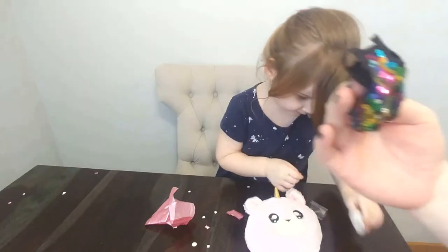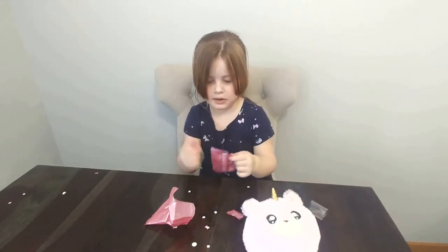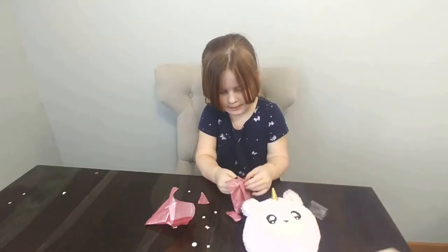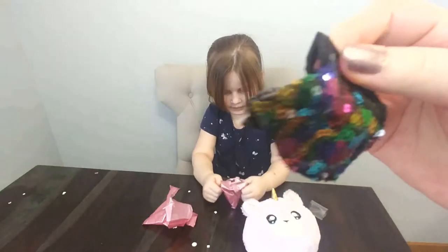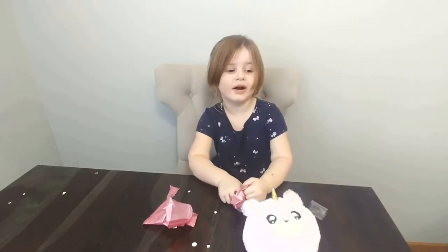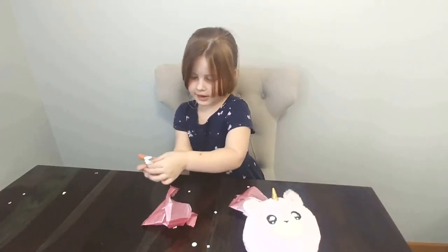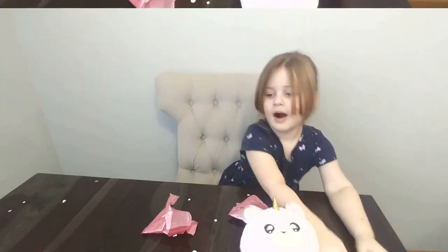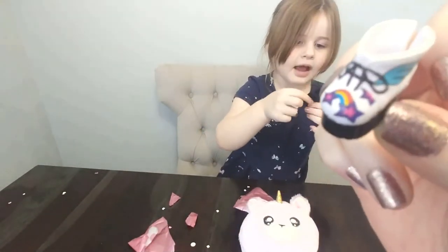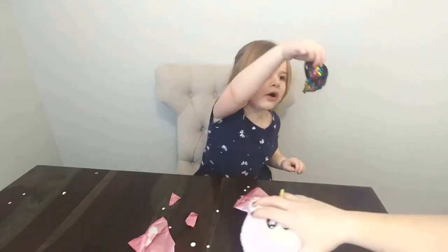What, a little tank top? Yeah. And I'm gonna open this one. That's a little sparkly shirt. Tank top. We got some shoes. Looks like white platform shoes. Here are the platform shoes. Super cute. I think Brittany Sparkles is going to go to the disco.